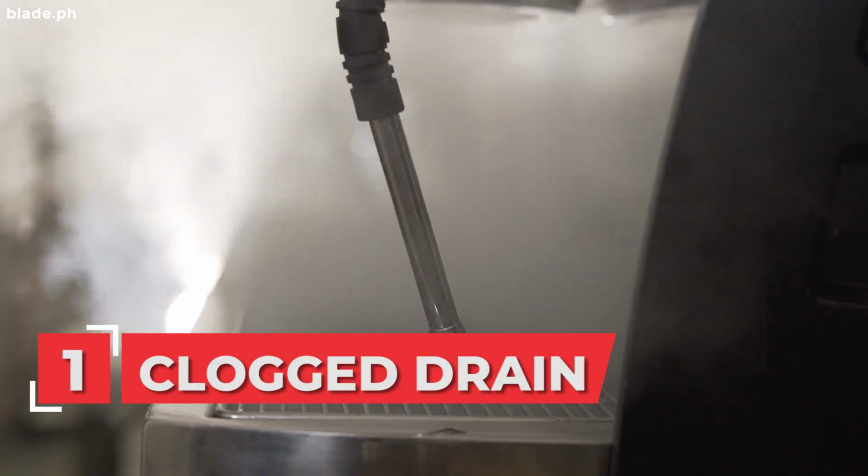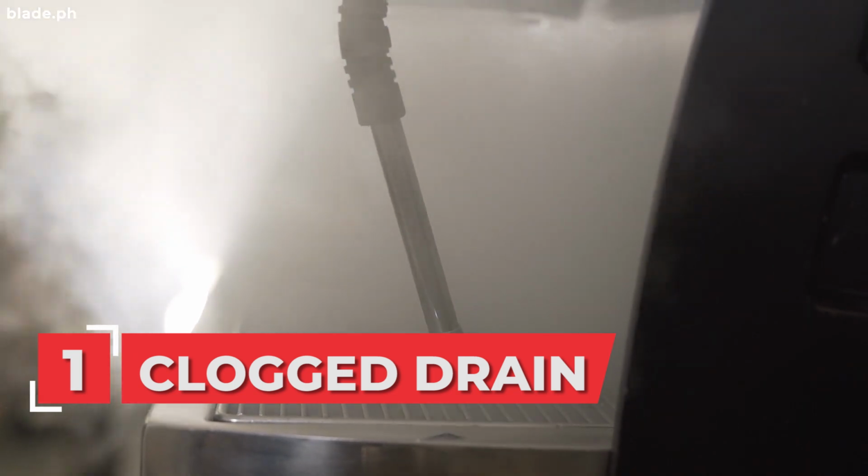Number 1. Clogged evaporator drain. A clogged evaporator drain can cause aircon leaks. Make sure that the drain doesn't have any sediments or debris to avoid leakage.